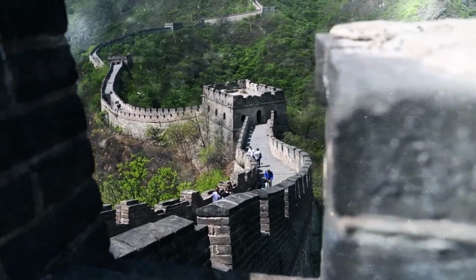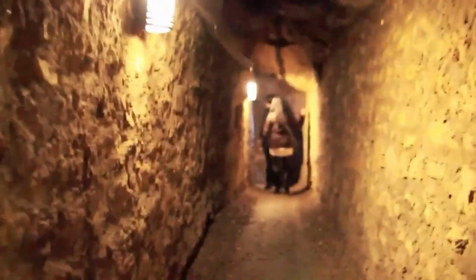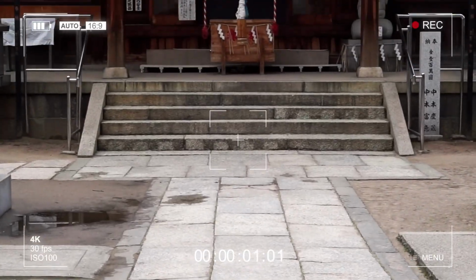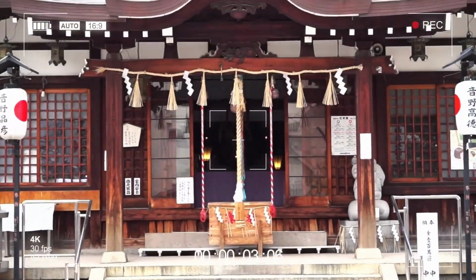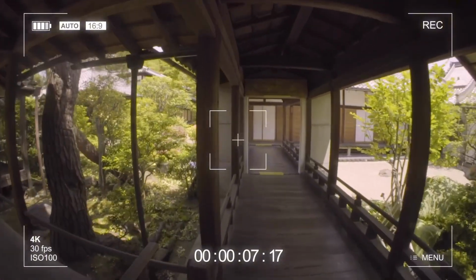From towering stone walls to gigantic statues, historians and archaeologists have been trying to figure out who built them, why they were built, and most importantly, how did ancient civilizations transport and construct such massive structures with the limited tools of their time. These are some of the most mysterious ancient megalithic structures.